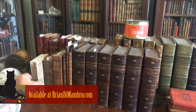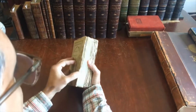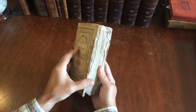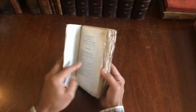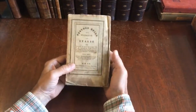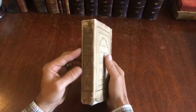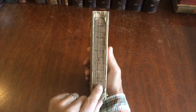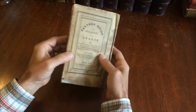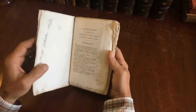Here's an example of a book that was intended to be bound by the owner after purchase, and this copy is the untrimmed and uncut, in fact unopened in places, example of a book published in the early 19th century in Italy. The original paper wrappers, the original printed spine, 1829 Milan printed right on it with the price. It's the first work of evidently a work that was expanded from here.